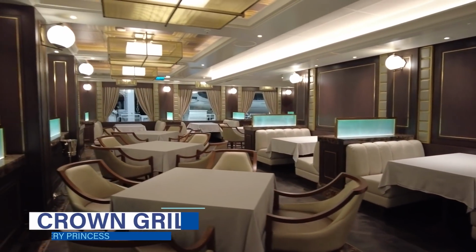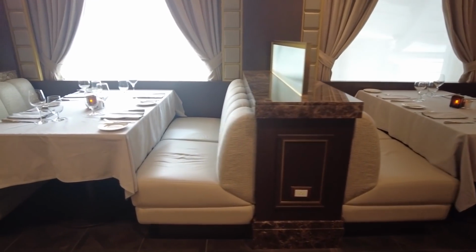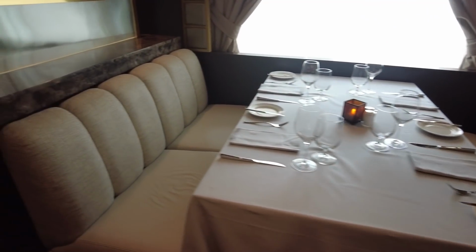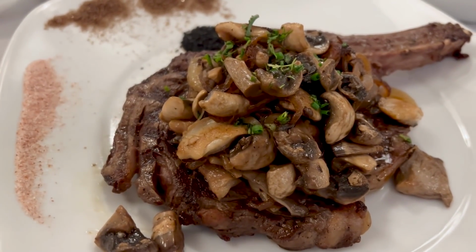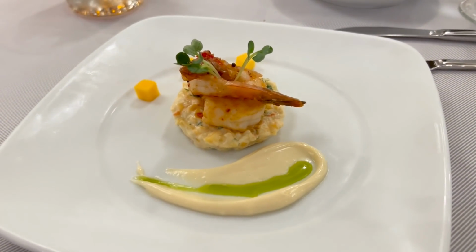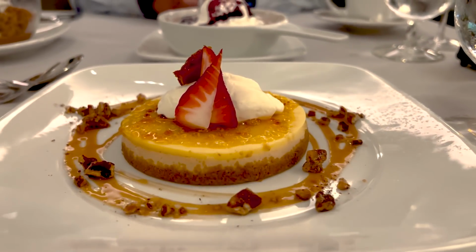Pre-cruise, we booked the Crown Grill, the line's signature steakhouse, for night 3 at 6:30 p.m. Even though we were 45 minutes late for our reservation due to a shore excursion, the hostess was gracious enough to accommodate us. Mika, our server, was excellent. So were my premium beef chop and the cheesecake. This specialty dinner was by far the best meal we had on the entire cruise. It's also a great value at just $29 per person.